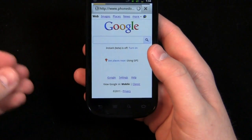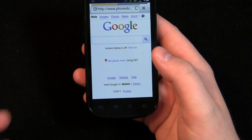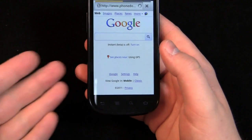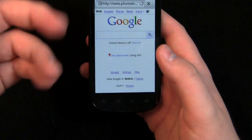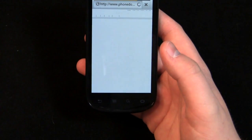If you're coming from a device with either a larger display, maybe an Evo 4G, or something with a smaller display like the Evo Shift, it'd be interesting to see. I'd love to hear from you on my Twitter feed or Facebook or something like that. See if you get used to the keyboard in a couple days or it takes you a couple weeks, let me know.